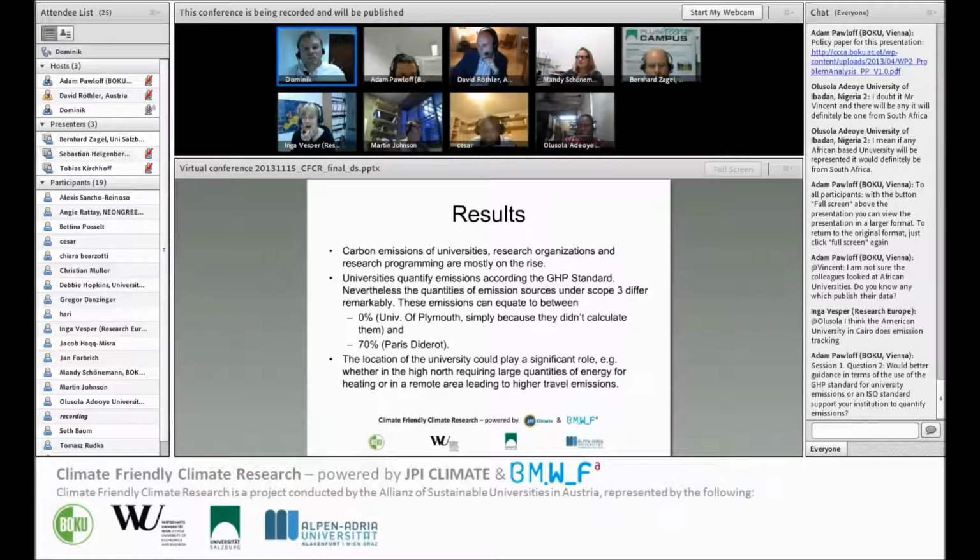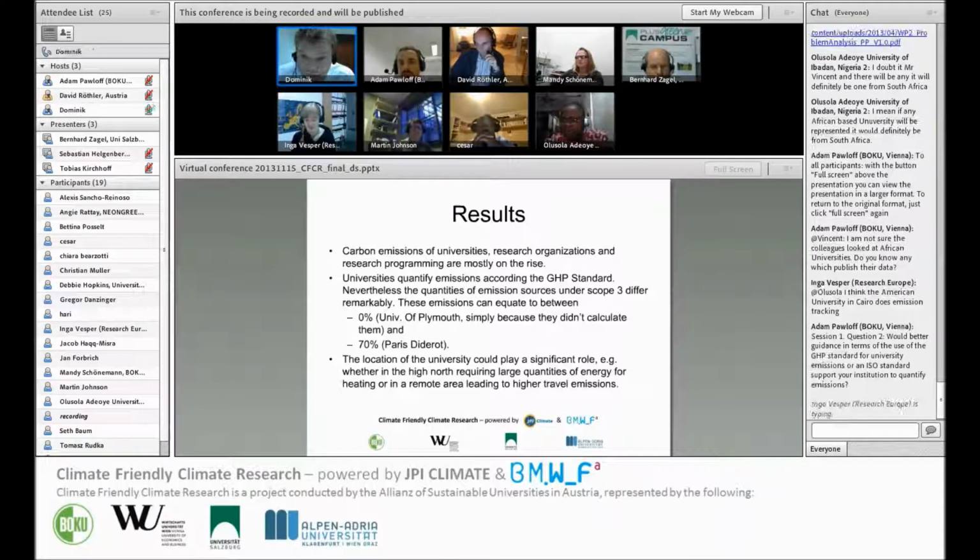Of course, the location of the university could play a significant role, whether it's in the high north, so you might have bigger emissions from heating, from electricity, also from travel when it's in a remote area. But again, here the number of universities which we analyzed wasn't enough to look at, so there would be bigger research needed.